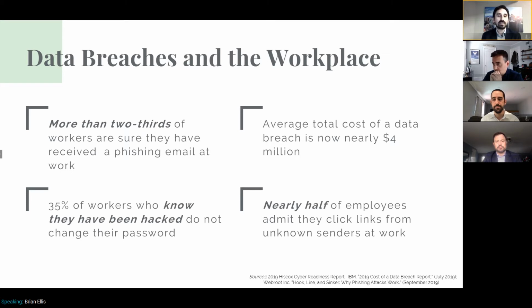here's what we're finding. The research is showing that the amount of malware that businesses are being exposed to is just astronomical. More than 2/3 of workers receive phishing emails. 35% of workers claim that they know they've been hacked, but still don't change their passwords. And folks don't think twice about clicking links while at work from people they don't know.